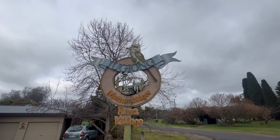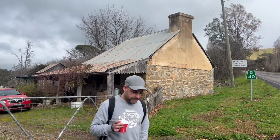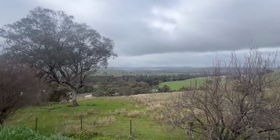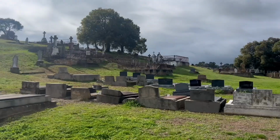On the way out of town, we checked out some of the old buildings that were over 100 years old, then drove up to the lookout to see the town from up high, and then went down to their local cemetery to see some of the old grave sites.